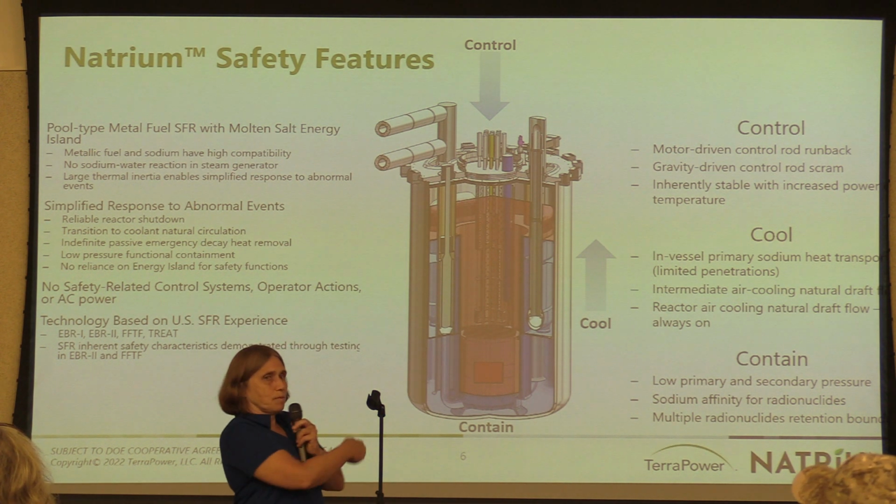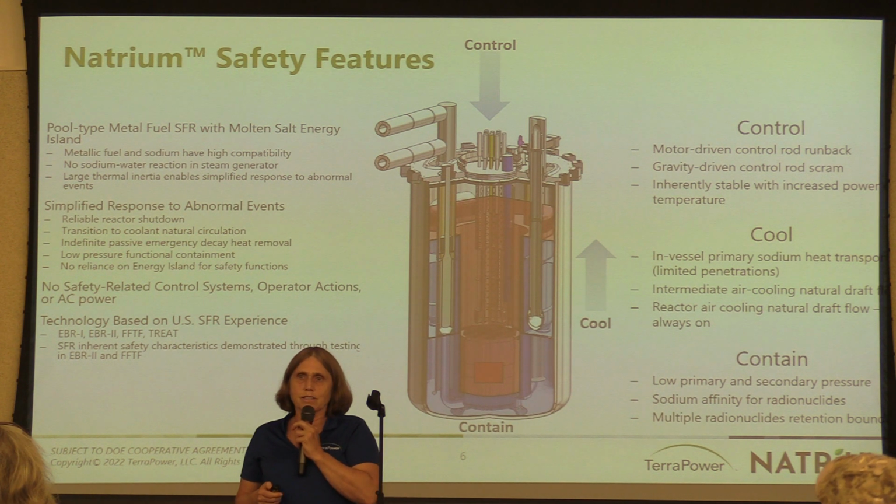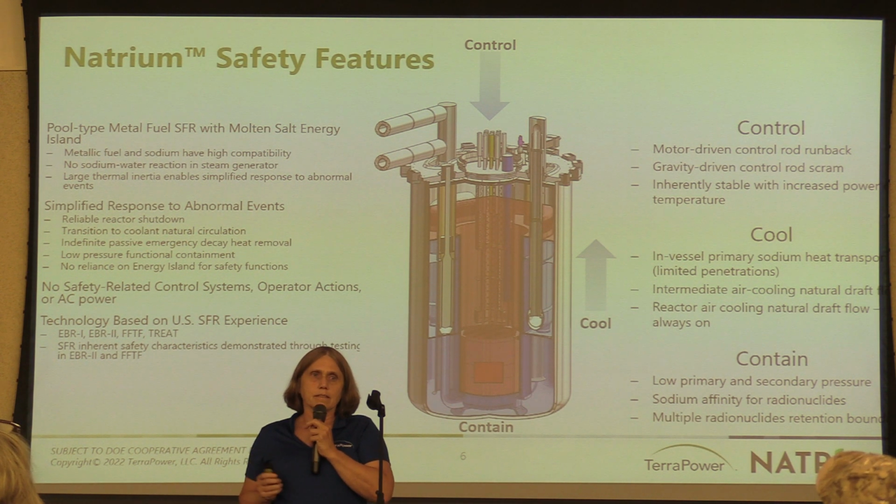And then containment, you basically got a cool reactor, so you don't actually have anything nuclear touching the fuel ever go out of that reactor.